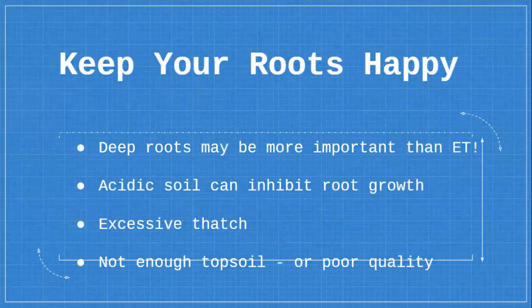All right, keep your roots happy. Deep roots may even be a more important factor than evapotranspiration. The deeper, the better. Acidic soil can inhibit root growth. So if you have a lot of pine trees, you might want to consider adding lime. Excessive thatch can be a problem with root development, and not enough topsoil or poor quality topsoil can also inhibit root development.